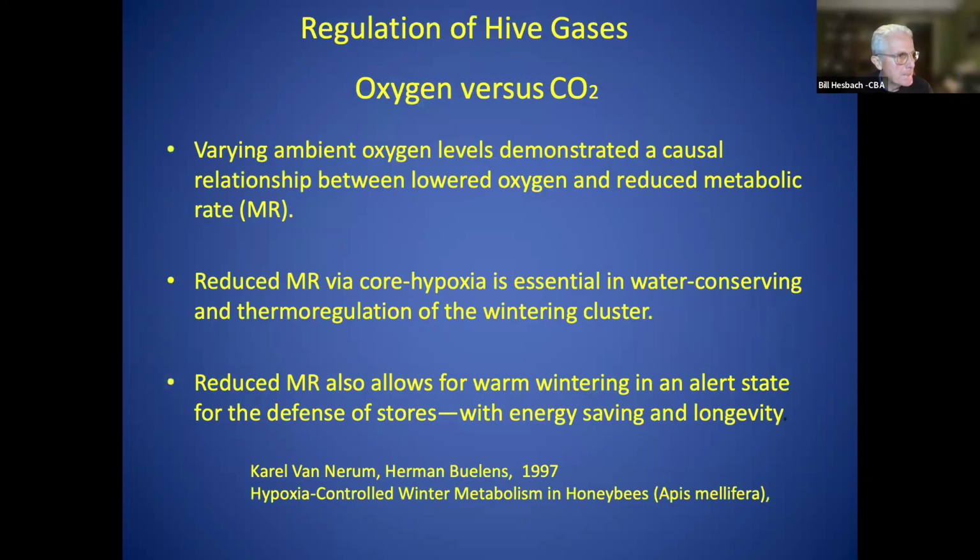All right. Oh, I think I pretty much covered most of this already. So this is a study that came out a long time ago, and this one just sort of proves that hypoxia is not a problem for bees, and also how bees regulate their cluster with their reduced metabolic rate. And what it does, it conserves moisture and food and keeps them in an alert state, with energy savings and longevity. So, great study by Loli back in 1997. This stuff has been around, but I don't think we've been paying much attention to it.